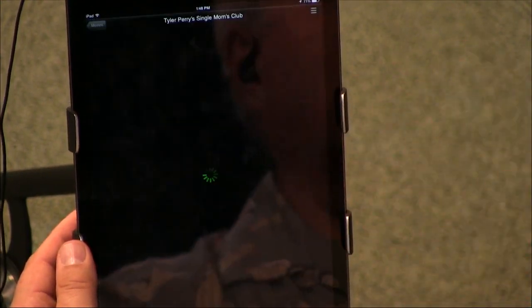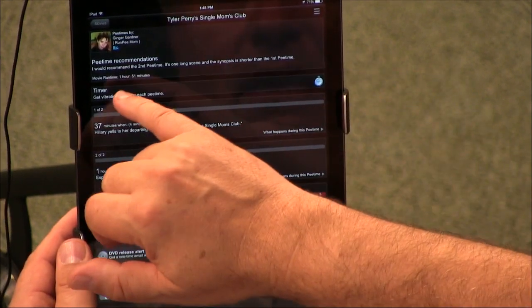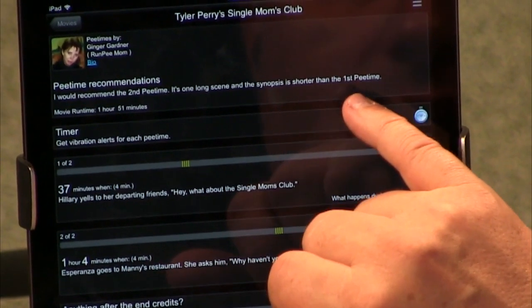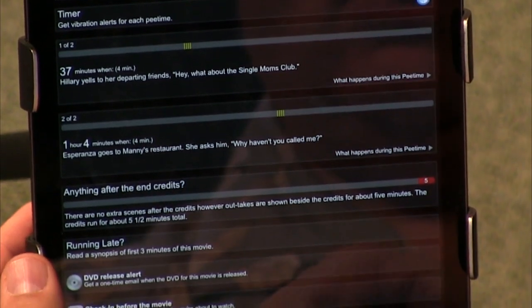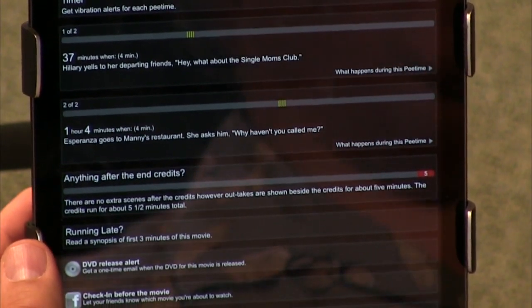But I'm there watching Tyler Perry's Single Mom Club, and I don't want to miss anything. By the way, they even have pee time recommendations. I would recommend the second pee time. It's one long scene, and the synopsis is shorter than the first pee time. So go get that second one, an hour and 40 minutes in, when Esperanza goes to Manny's restaurant and asks him, "Why haven't you called me?" Go.